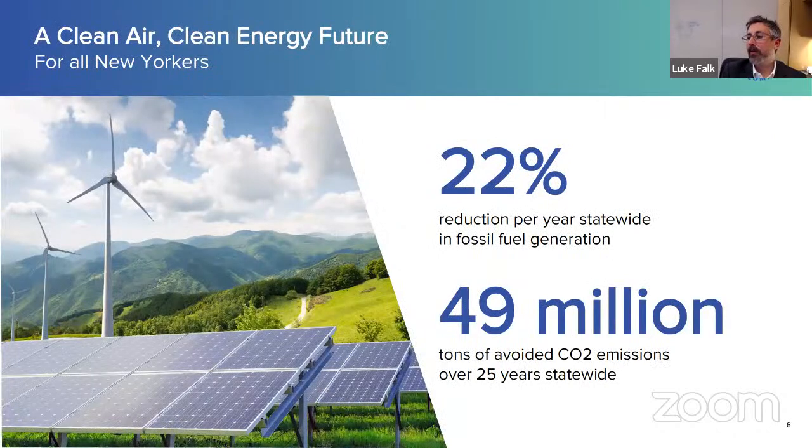So we talked about the emissions reductions and the carbon reduction that we're going to deliver. Again, a total reduction of 22% of the state's fossil fuel fired generation every year when we bring the project online, and 49 million tons of carbon savings by 2040.